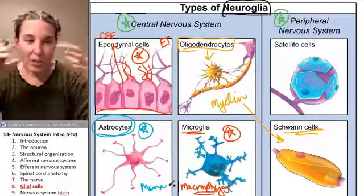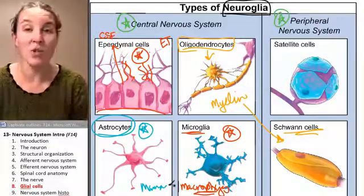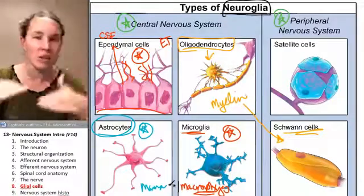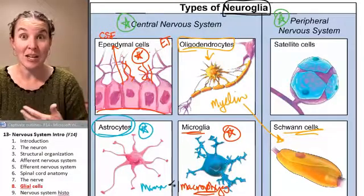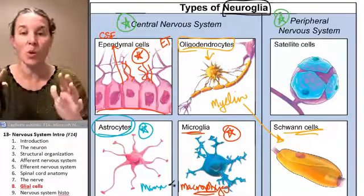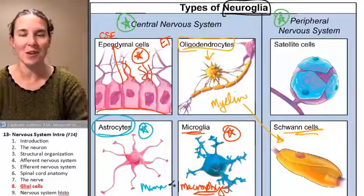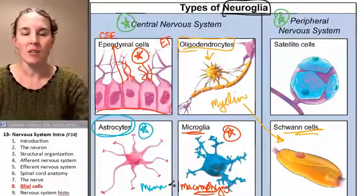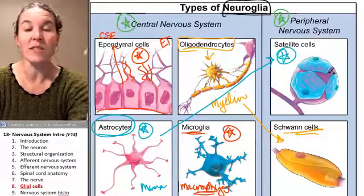The protector, they clean, and there's current research showing that they actually participate in communication. We think of just the neurons as the ones that are passing information back and forth, but there's an argument that no, astrocytes are playing a role as well. There's an argument that the astrocytes are playing a role in telling the neurons where to create synapses with other neurons, so they're playing a role in directing traffic. Unbelievable. Their counterpart in the peripheral nervous system are the satellite cells.